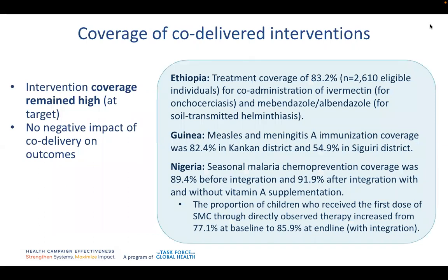The first outcome we'll look at is coverage of co-delivered interventions. Coverage remained high in a scenario of co-delivery co-implementation in projects in Nigeria, Ethiopia, and Guinea. In the study in Ethiopia, the post-campaign survey findings conducted by Jimma University and partners on co-delivery of 2 MDAs revealed an overall coverage of 83.2%, with a sample size of 2,610 eligible individuals for ivermectin and albendazole for the 2 MDAs.